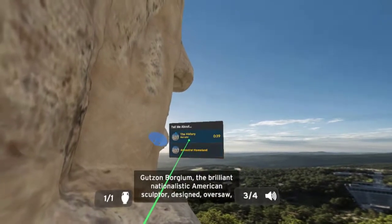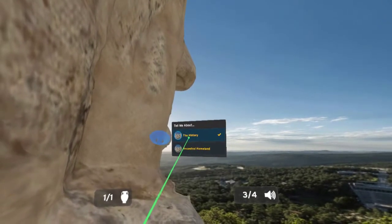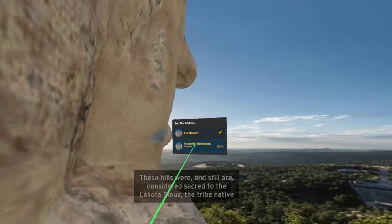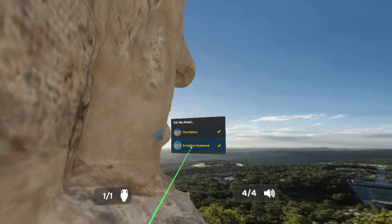Gutzon Borglum, the brilliant nationalistic American sculptor, designed these hills.